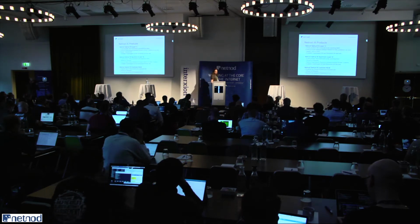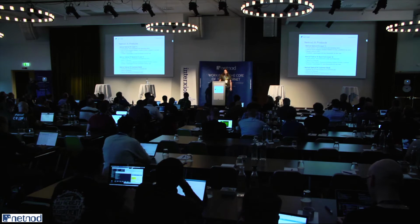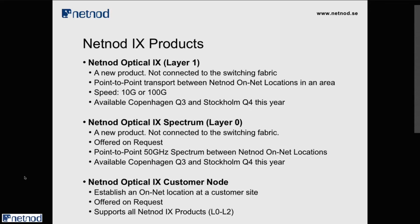Continuing on to the next area of products, the new Optical IX products, we will have the new Optical Layer 1 product, which is a point-to-point connection between any of the on-net locations in that area. We currently don't provide connections between Copenhagen and Malmö.